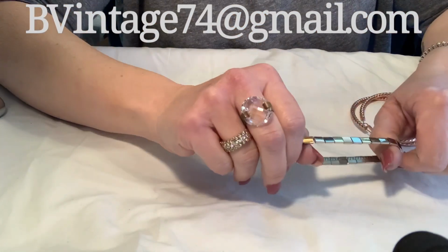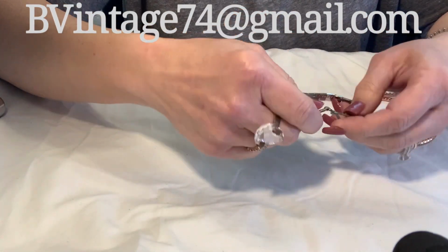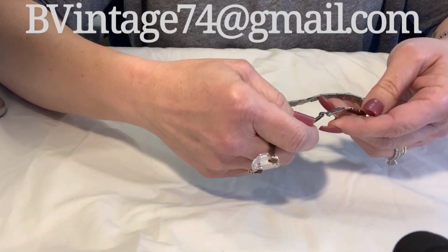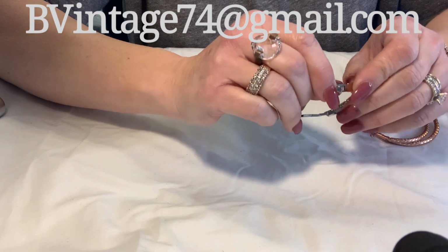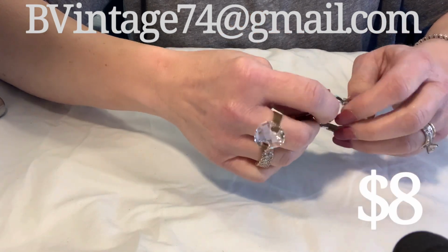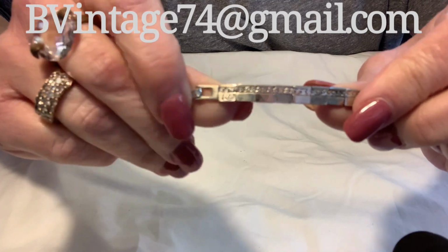Oh, here's a little bracelet I forgot. And it is a clasp bracelet. And it's not marked. This is, wait, no, it's a Liz Claiborne. It is marked, I'm sorry. It's very tiny too. Let me show you. See the LC? There it is, right there.